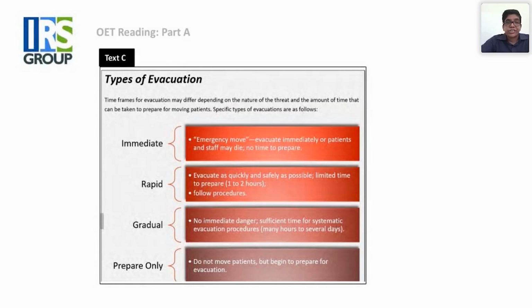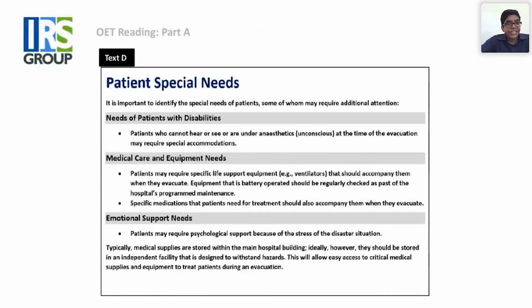And the third text C, is on types of evacuation. And clearly you can see the 4 types of evacuation there. You have immediate, rapid, gradual, and prepare only. And text D, it's on patients with special needs. So you have patients with disabilities, patients who require medical care or on equipment, people with emotional needs, etc.